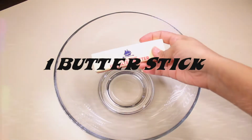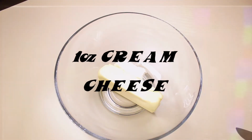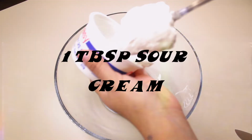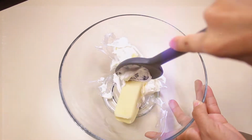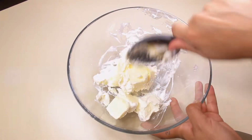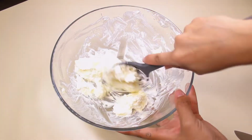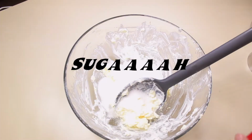So we're gonna start off with 1 butter stick and 1 ounce of cream cheese. And we're gonna add a little bit of sour cream. We're gonna mix it all up. It's a little difficult because the butter is a little hard, but I just got in there and just keep mushing it up. I'm adding monk fruit sweetener now.